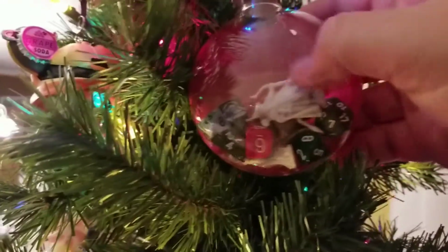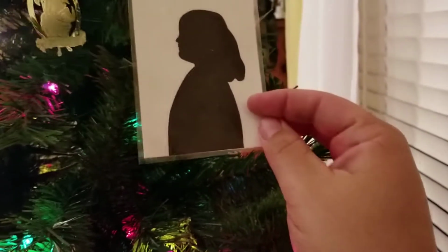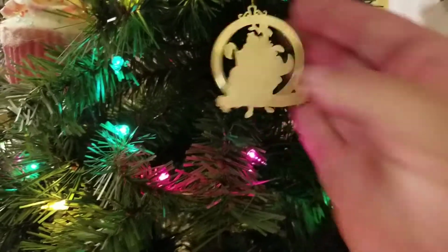I think Jordan, we bought a quilt sheet that we're going to put together. Oh, I made this one. So, it's just a red back, but then there's like dice and D&D figures in there. There's like a silhouette of Allie. Oh, here she kind of looks like a nun. Here's mine. Oh, we got this one too from the Disney Movie Club. What else we got back here? Some angels. I think that's like a glass acorn. Yeah, this is mine.